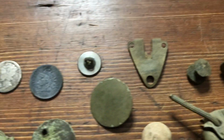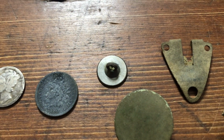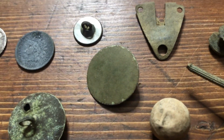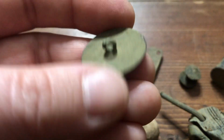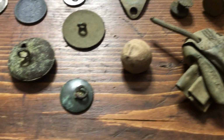Anyway, moving on to some buttons here. We have a teeny tiny tombac button. Really pretty one, nice and shiny. We have our colonial coat button. I think this is the one with the offset shank. It is. I love those. I never get tired of them. Let's see here. A little musket ball, like 58 caliber, I want to say.